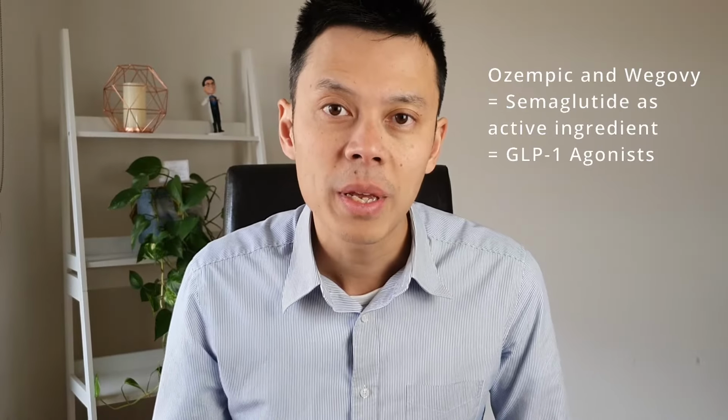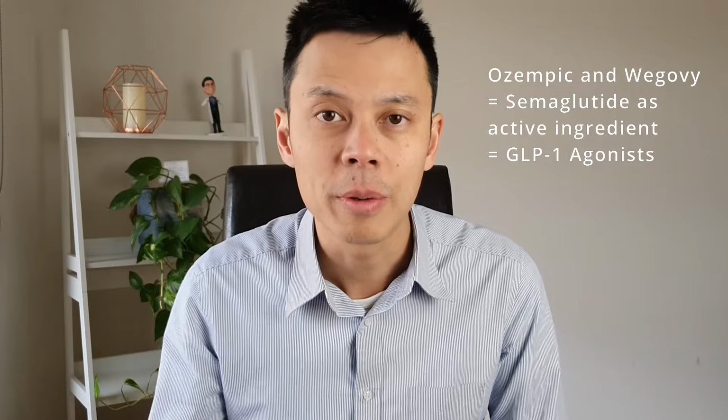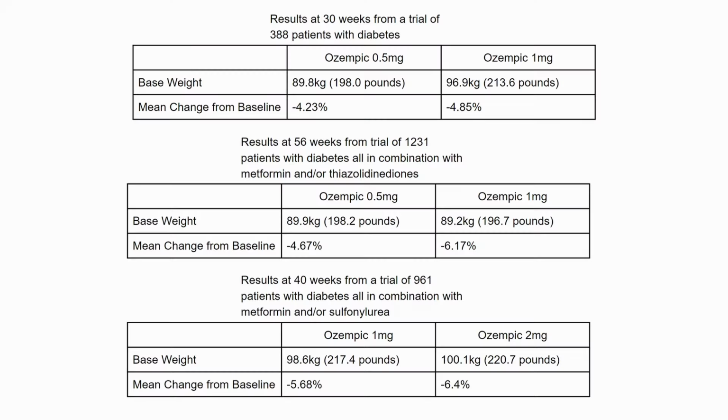So is Zepbound better than Ozempic and Wegovy for weight loss? Ozempic and Wegovy contain the active ingredient semaglutide and are known as GLP-1 agonists. So they only have one of the actions, unlike Zepbound, which has a dual action effect with 2 incretin hormones. Ozempic is semaglutide that comes in 0.5 and 1 milligram doses, while Wegovy is semaglutide that comes in a 2.4 milligram dose.